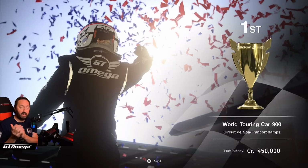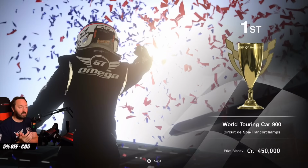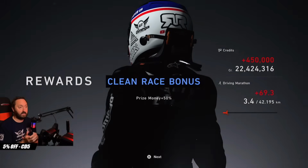So even with a little bit of car contact and a little bit of track limits infringements, as long as we don't have a significant track limit cut or a significant impact on a car, certainly when we're racing side by side or going for that pass, 450,000 credits in less than 21 minutes.